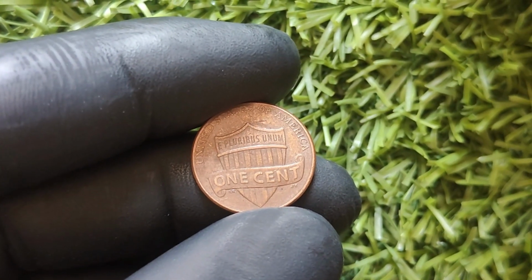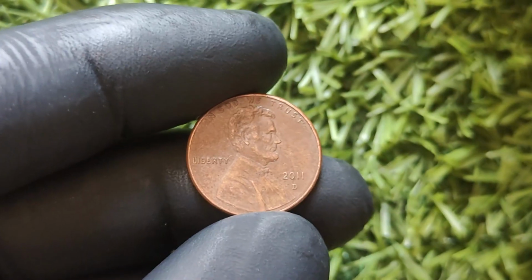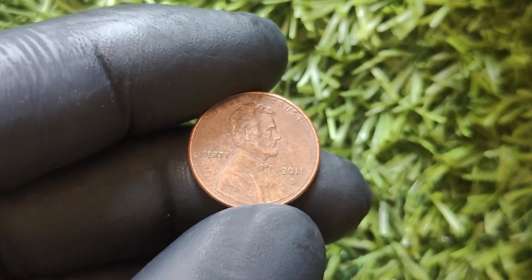So go check your coin jar. Look through your spare change. That next penny you pull out might not just be lucky, it might be legendary.